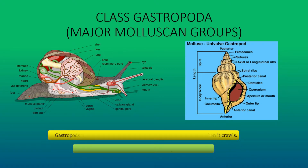Class Gastropoda. Class Gastropoda is a major molluscan group. Gastropod means belly foot. It is the way the mollusk's foot spreads out when it crawls. This describes the way in which the body and internal organs of slugs and snails have been twisted back so that the stomach lies above the large, fleshy foot of these animals. The head is at one end of this foot. The snail or slug moves by gliding along a surface of mucus or slime that is produced from glands on the foot. They have coiled shells that function as a backpack for balancing.